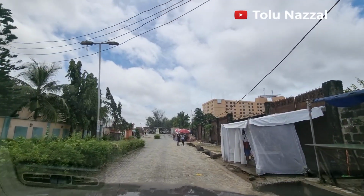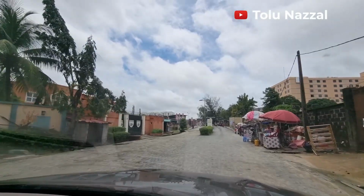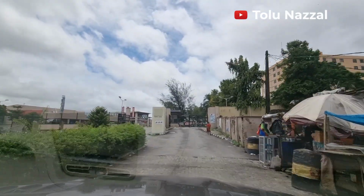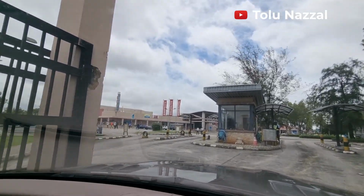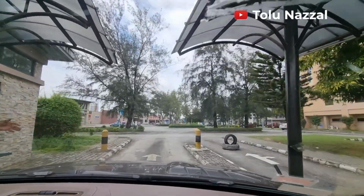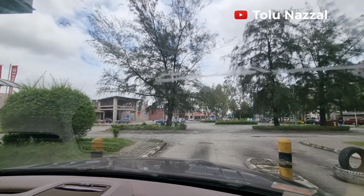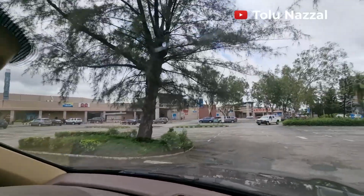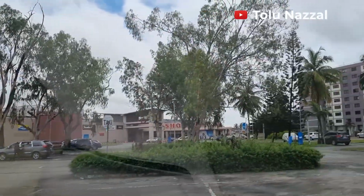That is the Festival Hotel from a distance. Festac Lagos. This is the gate that takes us to the mall and hotel. Wow, there are lots of trees here. The atmosphere feels relaxed. They are very green conscious.